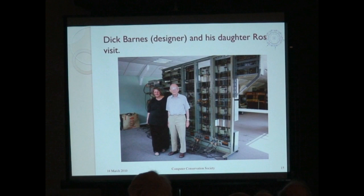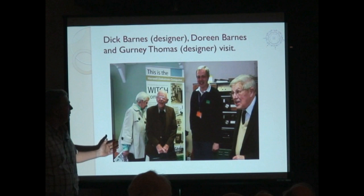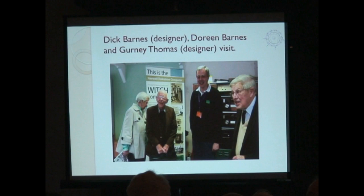That's actually a rear view of the machine, so you can see all the wiring. Also, shortly after that, a further visit from Dick Barnes and Maureen, who's also with us today, his wife, and Gurney Thomas, one of the other designers, who was responsible for the Dekatron side of the machine. So that was another great day as well.